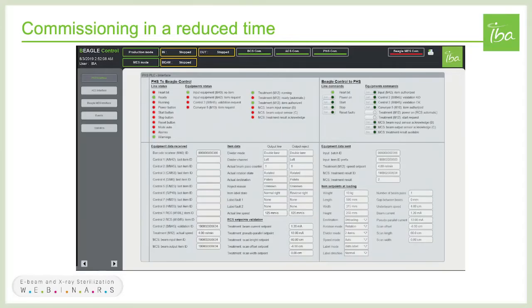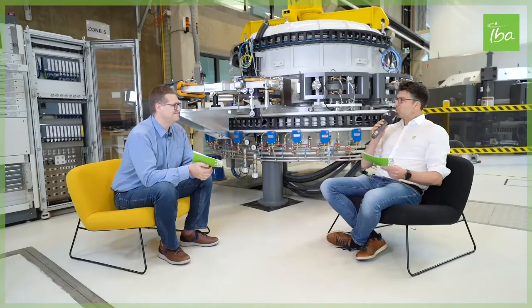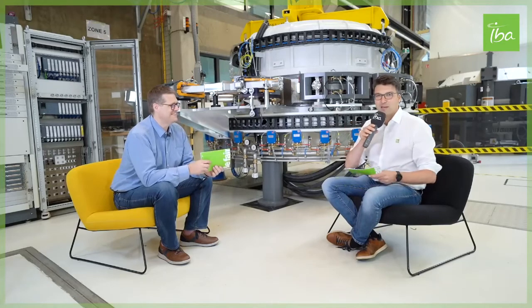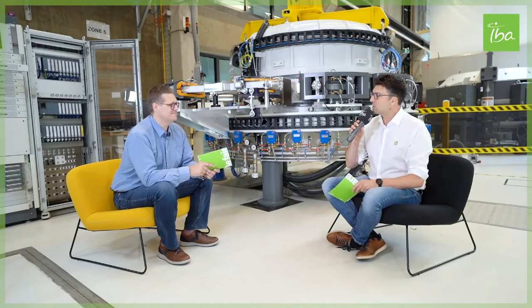Yes, there is a really big part of customization, but also thanks to the Beagle Master software that helps us also to commissioning in a very short time. Because it's pre-validated, it's the product itself. I dream really to bring new features to this PCS in the future, like Monte Carlo, or I don't know, but I think we have a very good base there to continue to innovate on the process control.